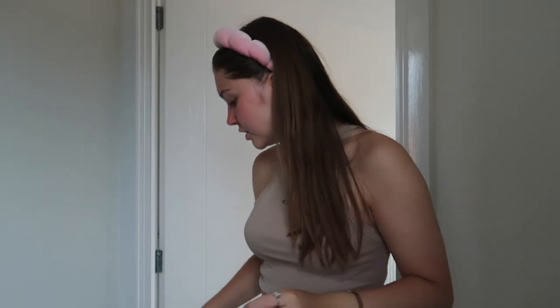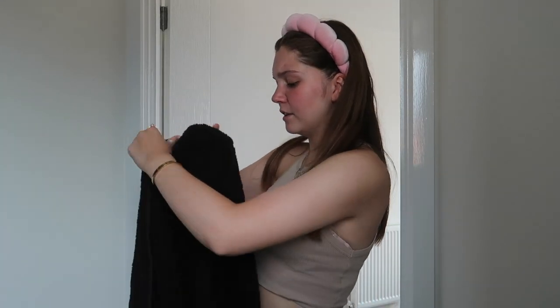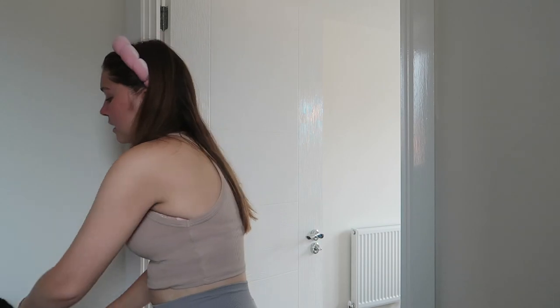So we've just had a shower, we need to get more towels because at the moment we only have this one, and we need to get another one, but this one's from Primark and it really annoys me because it's really bubbly. When you dry yourself it just kind of sticks to you and leaves fluff. It's so annoying. But I'm just gonna brush my teeth and do my skincare.